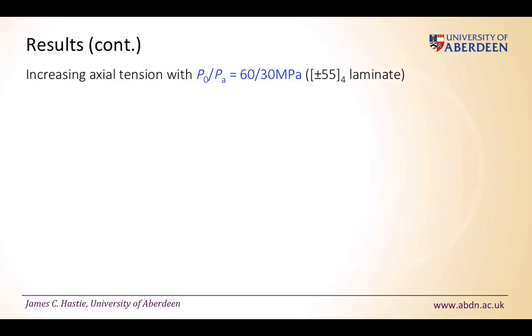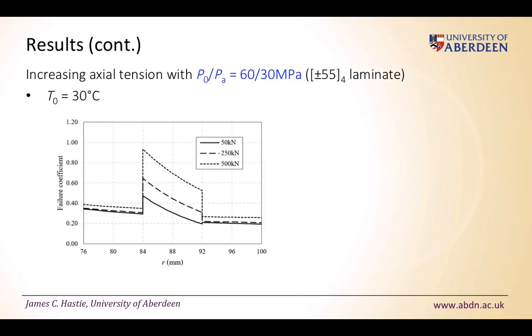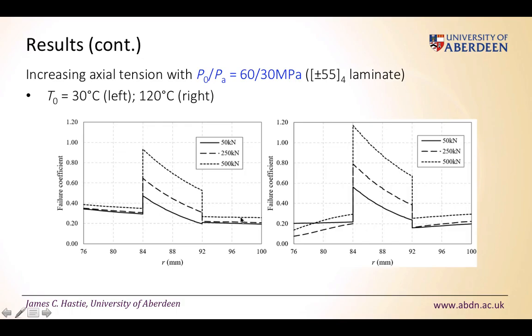And looking again at increasing tension under higher pressure, at 30 degrees, we see that increasing the tension causes little change in the liners. And at 120 degrees, we do have some variation with the temperature, and in the laminate, we have this big increase. We can see that the laminate is actually expected to fail under this high tension, failure coefficient greater than 1.